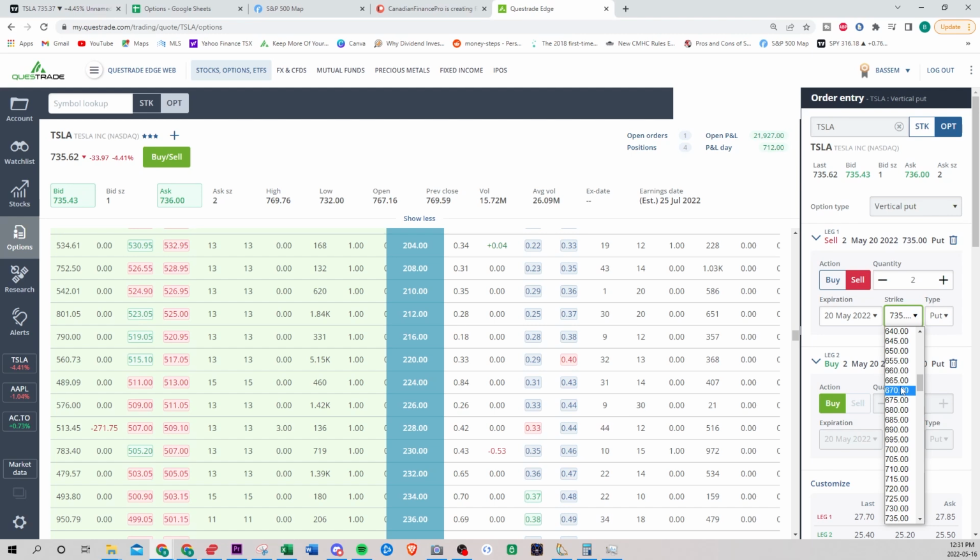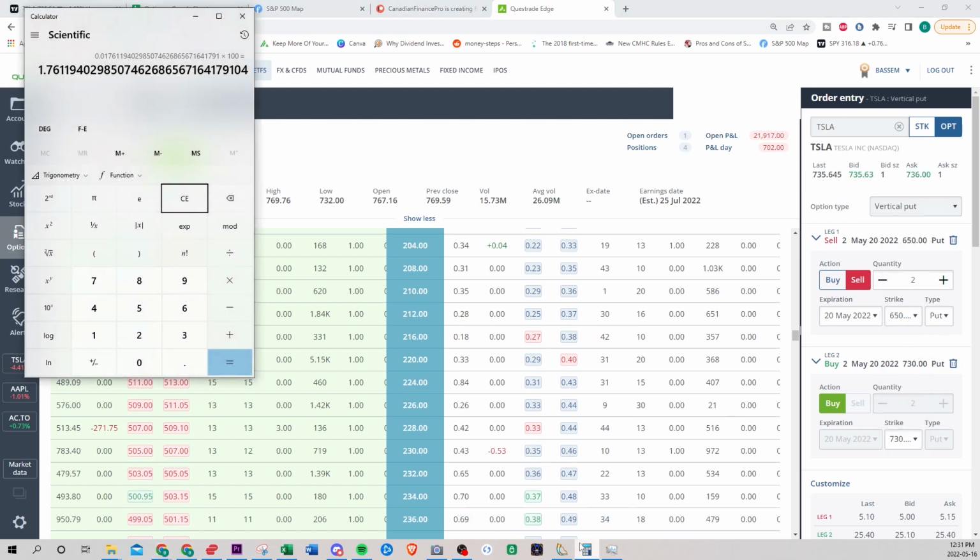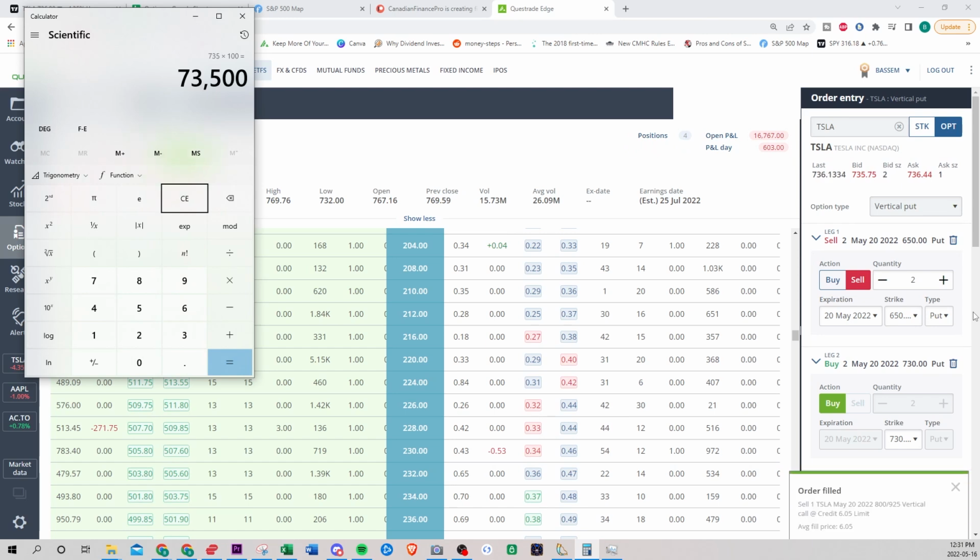And what this means is selling like a 650, and then my support would be... because I can't afford to sell naked or cash secured puts on Tesla because I don't have the cash. I would need 100 times 735, 73,500. I don't have the cash for that because that cash is set aside and allocated for Square and AMD if those do go down. So I don't have the cash for it.